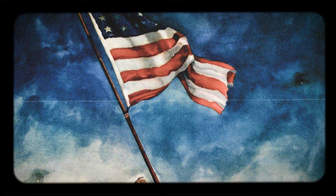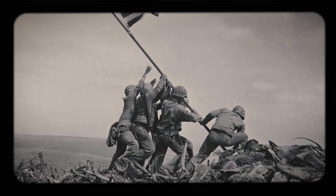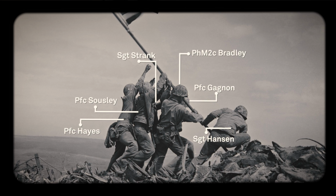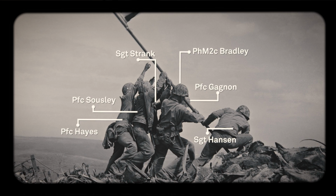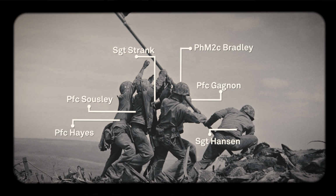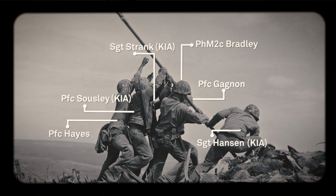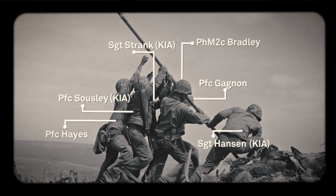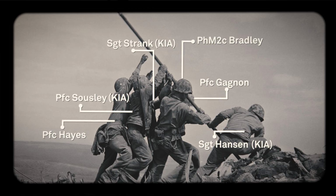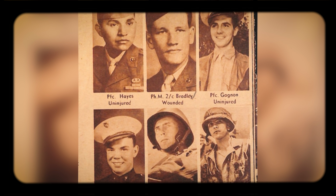Private First Class René Gagnon, who played a pivotal role in carrying the second flag to the summit, returned in April 1945. He took on the responsibility of identifying his fellow flag raisers as Hansen, Bradley, Strank, Sousley, and Hayes. Tragically, it was discovered that Hansen, Strank, and Sousley had been killed in action, while Bradley was wounded and evacuated. The prevailing belief was that the three men were the sole survivors from Rosenthal's photograph.